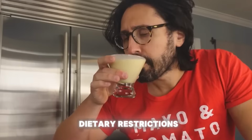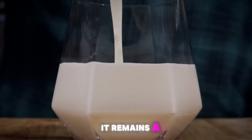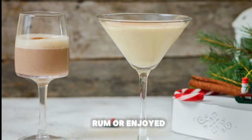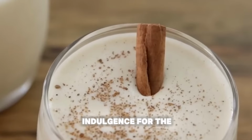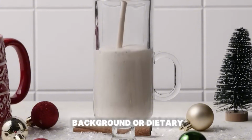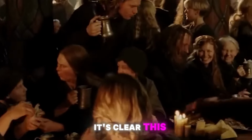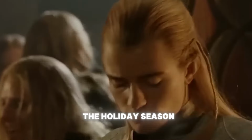As eggnog continues to evolve, it remains a beloved tradition for many, whether served with a shot of rum or enjoyed as a cozy, non-alcoholic drink. What started as a festive indulgence for the wealthy has become a drink that brings people together during the holidays, no matter their background or dietary preference. Whether you're sipping on traditional eggnog or a vegan version, it's clear this creamy spiced drink will always have a special place in the holiday season.